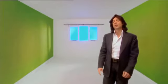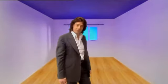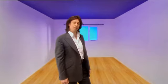You get a long, thin corridor effect. And then, of course, dark colour on the ceiling or on the floor will bring the whole space down. You see, it's all in the eye, or rather, the brain.